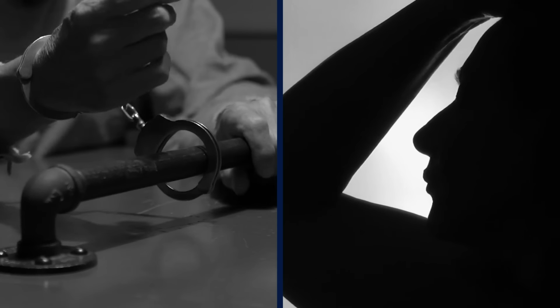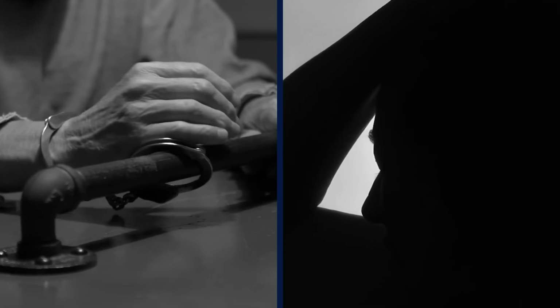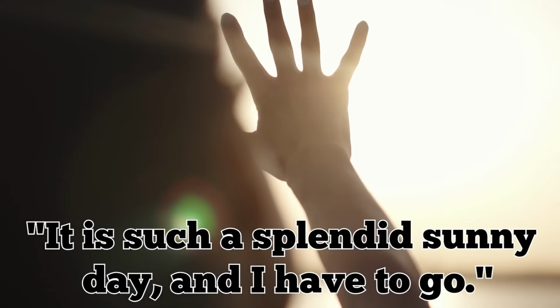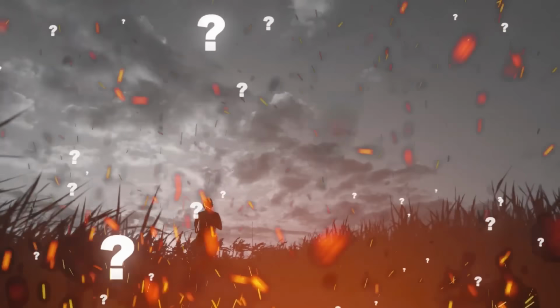Sophie and Hans attempted to shield the other White Rose members by stating that they were primarily responsible for writing the booklets, but their friends were eventually pulled into the investigation and died by guillotine. Sophie's final words before being led away to be executed were, "It is such a splendid sunny day, and I have to go. But how many have to die on the battlefield these days? How many young, promising lives? What does my death matter if by our actions thousands are warned and alerted?"